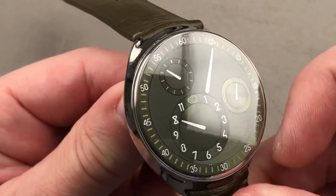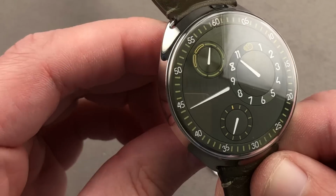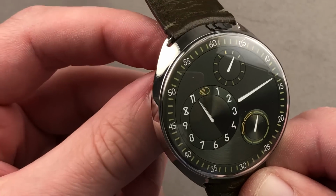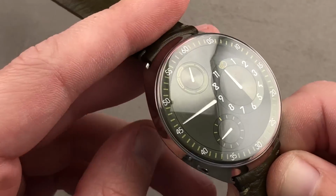And of course, everything moves, pivoting, even as the dial spins on its axis. So it's a little bit like planets in a solar system, each one orbiting while itself spinning on its axis. The lume shot is incredible.